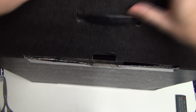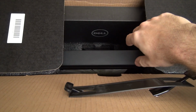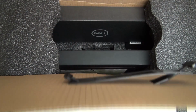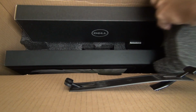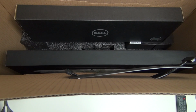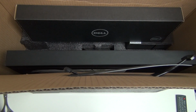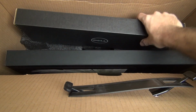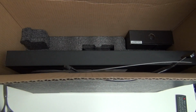Go ahead and get the lid open here and see what kind of maneuvers I will have to make in order to accommodate this beast. So we've got some styrofoam. Get that out of the way. And if you've never seen an XPS machine unboxed, well, this is what they tend to look like, folks. Dell has stuck with this theme for a while, and it is their premium brand outside of Alienware. This is that keyboard. I'm going to take it out. We'll get to it a little bit later.